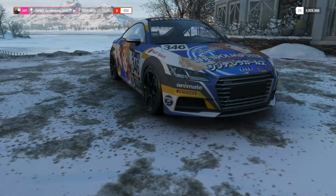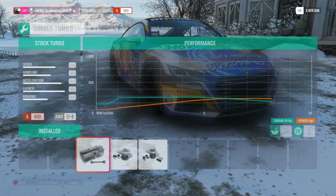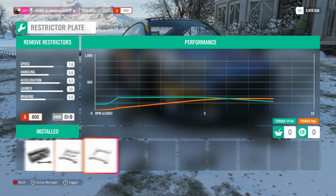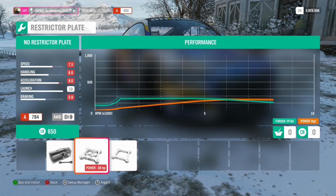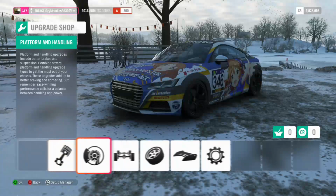From there we go to the cams are stock. The block is stock. Stock turbo. And then you're going to go with the race restrictor plate. Actually, it's just completely, what is the difference? Remove restrictors. No restrictor plate. Remove restrictors. Whatever that means. It's the race restrictor plate, I suppose. Oh, removing the restrictors in the restrictor plate. Gotcha. Okay. So, anyways, you want to remove the restrictors.